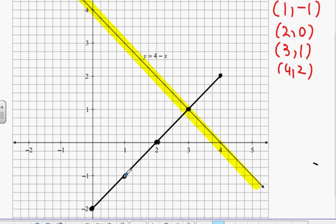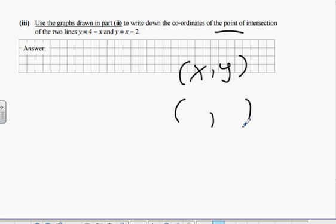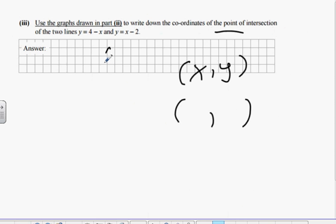Everybody right with that? So there's another question. Write down the points of intersection. What is a point, guys? A point is an x value and a y value. And what is the x value and y value for this point of intersection? 3, 1. It's a point that's on both graphs. And we're done.